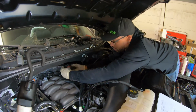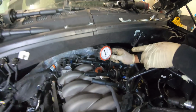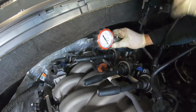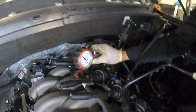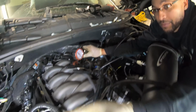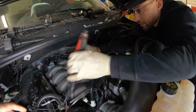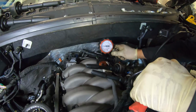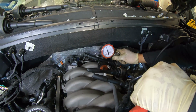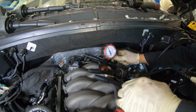All right, so now there's your compression test. From 0 to 300 pounds, we'll never see that. It's probably in diesel territory. So we're zeroed out, right? Hammer that little button there. Right there. All right, so now we're going to watch the sweeps. Here we go. 1, 2, 3, 4, 5. Done.